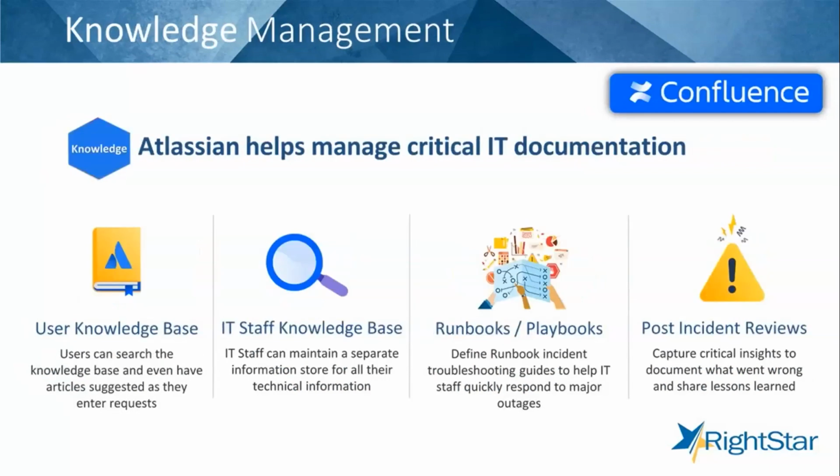Knowledge management fits in with this as well. Knowledge management is a key part of the ITIL model, providing both customers and staff with correct and up-to-date information. To help support that, Jira Service Desk pairs with another Atlassian solution called Confluence, which is Atlassian's wiki-style collaboration and documentation tool, to provide the knowledge base so that users can search articles in the customer portal, or maybe more targeted or confidential or technical information could be made available to your support staff in a separate space in Confluence. And that can be playbooks and post-incident reviews and things like that as well that are all supported by Confluence.